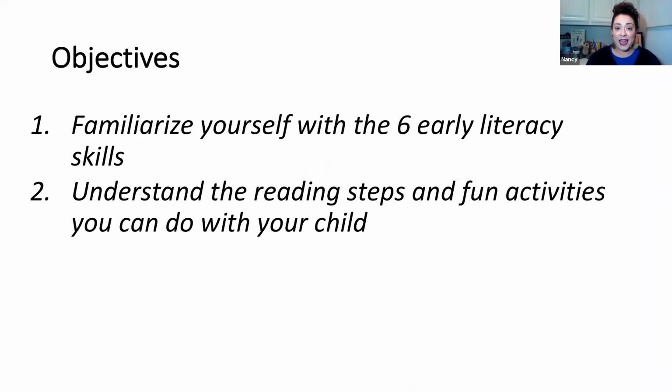So what we hope that you gain out of this is that by the end of this webinar, our goals and our objectives is that you as the viewer will know these things. So one, familiarize yourself with the 6 early literacy skills. We want you to be very familiar with these. Number 2, we want our viewers to understand our simplified version of reading steps, and we'll incorporate some fun ideas for each step. We want you to leave with some ideas of reading activities that you can do at home with your child to jumpstart the reading before starting kindergarten. Who's ready to jump right in? I know I am. I know Maria is because we are so excited.